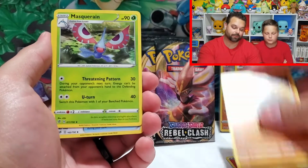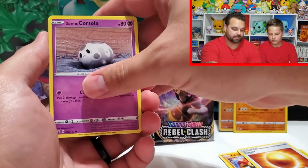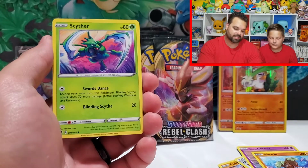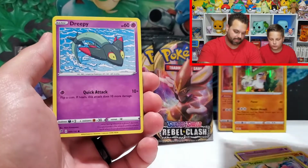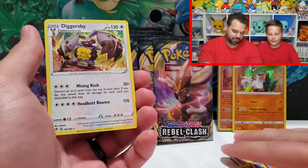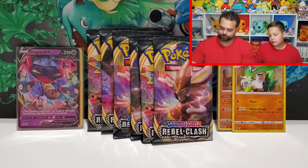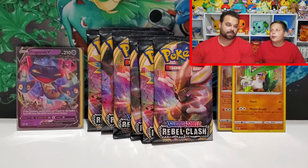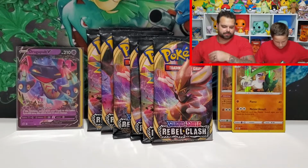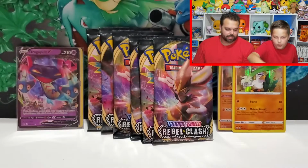Phalanx. One of my new favorite Pokemon, actually. I love Phalanx. Nugget. Sell that thing for some 25 Pokebucks. Scyther. I love this art. When I first saw that in Japanese, I was freaking out. Dreepy. Magmar Reverse. Diggersby. Birdie loves Diggersby. He played with him quite a bit. I'm pretty sure he was on my Elite Four team. He was. I believe he was. I believe you're correct, sir. Of course I'm correct. It's my team.